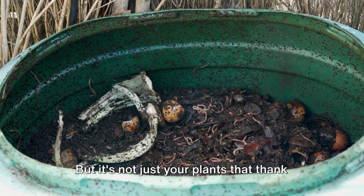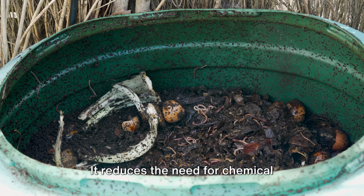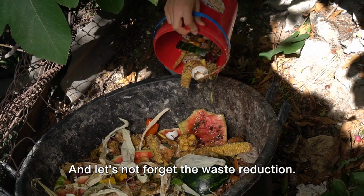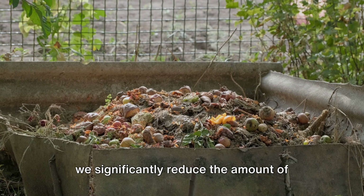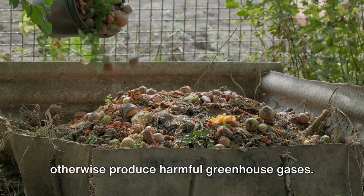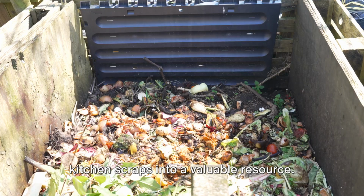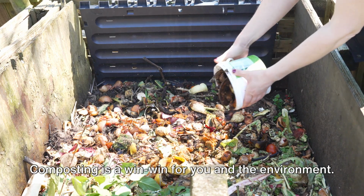But it's not just your plants that thank you. Composting is a champion for the environment. It reduces the need for chemical fertilizers, promoting a safer, more natural approach to gardening. And let's not forget the waste reduction. By composting kitchen and garden waste, we significantly reduce the amount of material sent to landfill, where it would otherwise produce harmful greenhouse gases. In essence, composting is like turning trash into treasure, transforming your kitchen scraps into a valuable resource. Composting is a win-win for you and the environment.